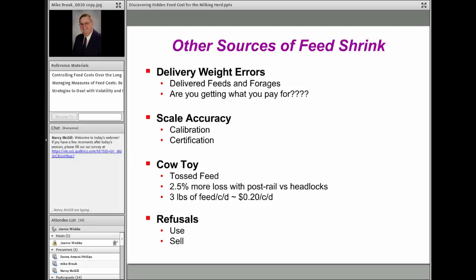There are some other things that lead to shrink on our farms. Delivery weight errors: a lot of farms I work with have scales on the farm, and everything that comes onto the farm they buy and sell over those scales. They're inspected, making sure we get what we pay for. Scale accuracy can be an issue, particularly with truck scales or the scales on our feeding wagons. Making sure we keep those calibrated is very important in determining what we're actually losing on the farm.